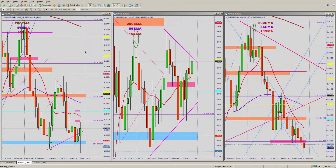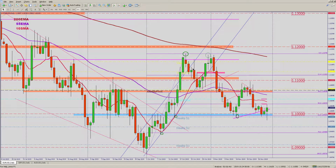This is the weekly analysis for the first week of December, and for Euro, Cable and the Aussie dollar. This is after the abbreviated week last week due to the US holidays. So let's take a look at the Euro.